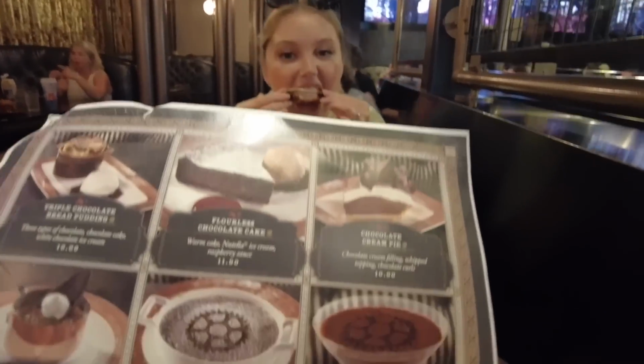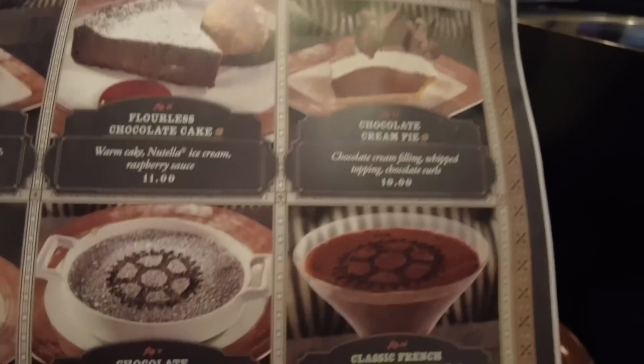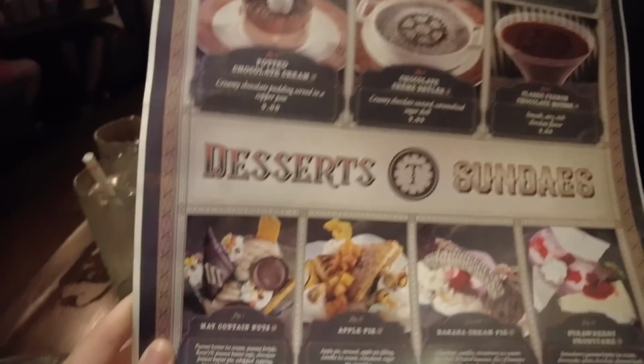Now for the main event. The reason we're here, we have acquired a dessert menu because Emma's entree wasn't dessert enough. So they do have some regular chocolate desserts, chocolate creme brulee, potted chocolate cream. They have these insane ice cream sundaes that look absolutely wild.